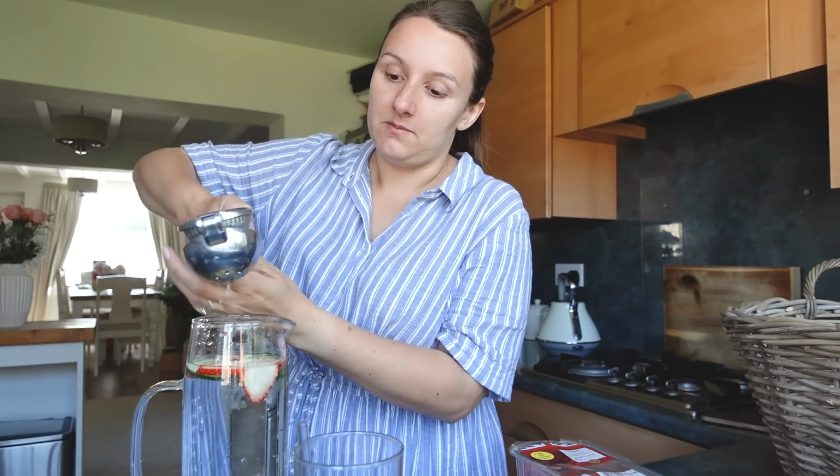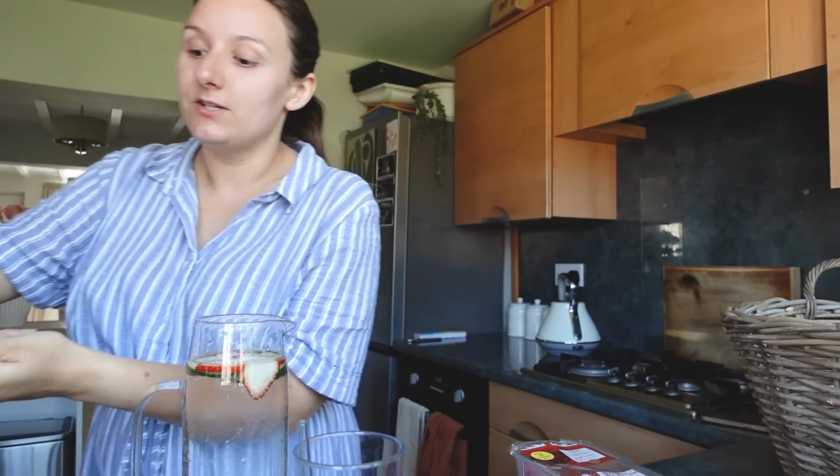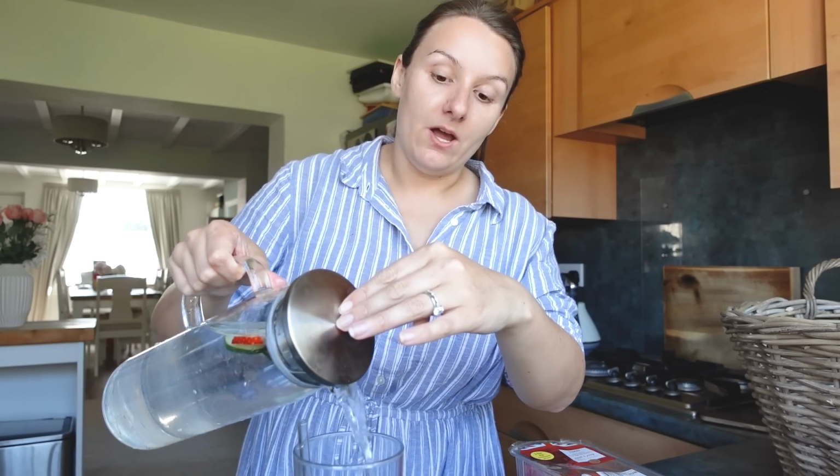And with it being so hot at the minute, it's just so necessary. I cannot wait for this. There is nothing that quenches my thirst quite as much. And there's so many good nutrients and minerals, I think it's minerals, in here, so really nice.